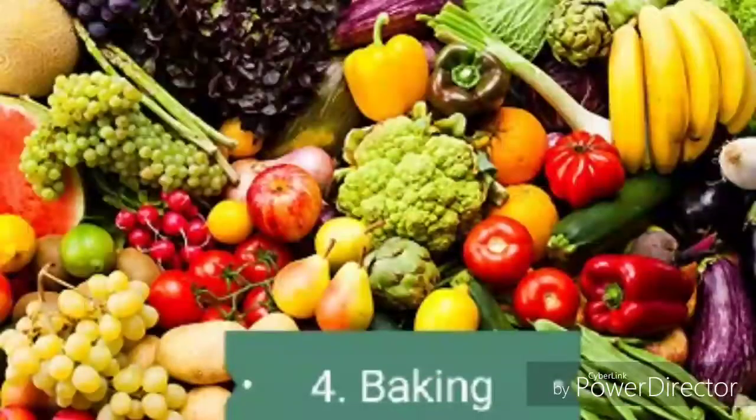Alright, and number 4 is, instead of going to the store and buying something like, say, cookies, or a cake, or a pie, whatever you prefer, bake them yourself. You would not believe how much money you would be saving from buying stuff that seems like it's cheap on the shelf, but really they're getting a huge profit out of you, and you don't even realize it.